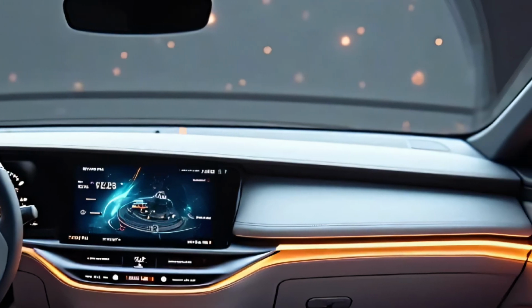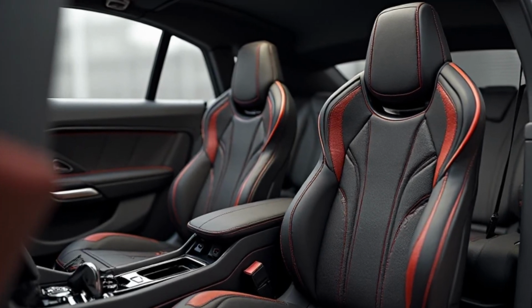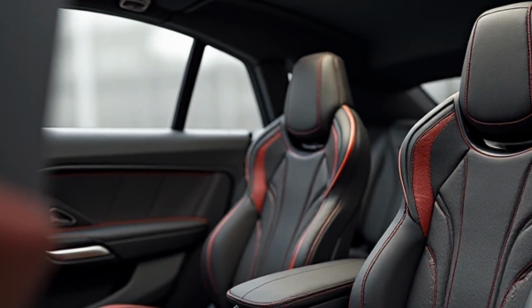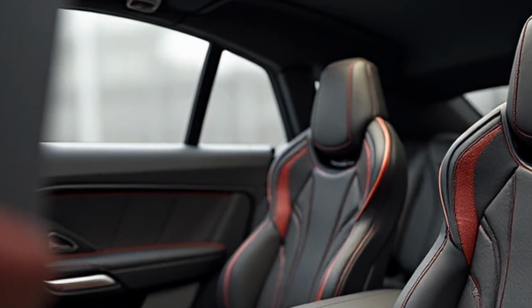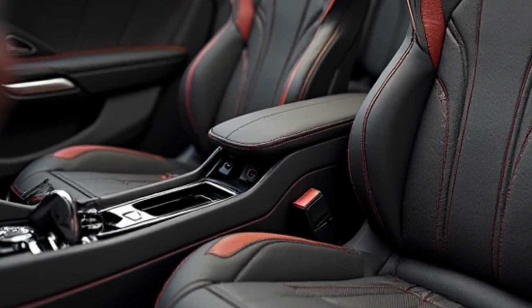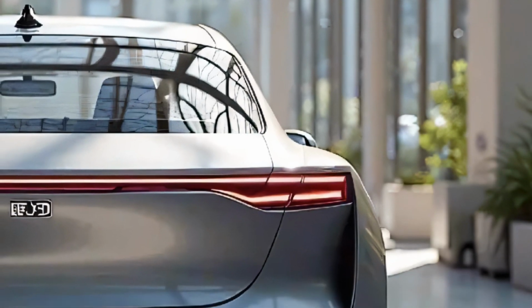It glides on the road with confidence, and thanks to its low center of gravity and adaptive suspension, it handles corners with a smoothness you wouldn't expect from a car of this size. And with BYD's latest Blade battery technology, you can expect long range, fast charging, and excellent battery longevity.